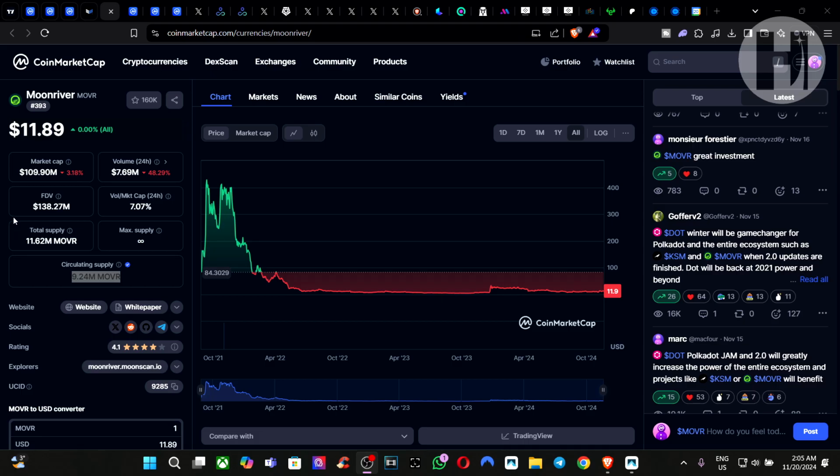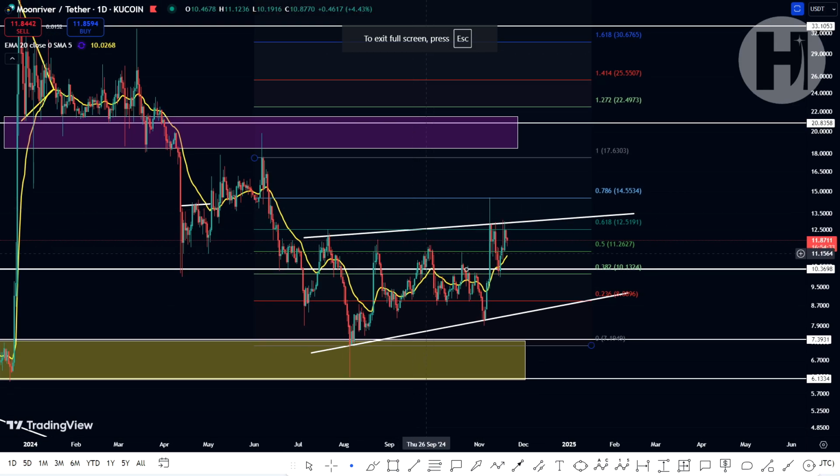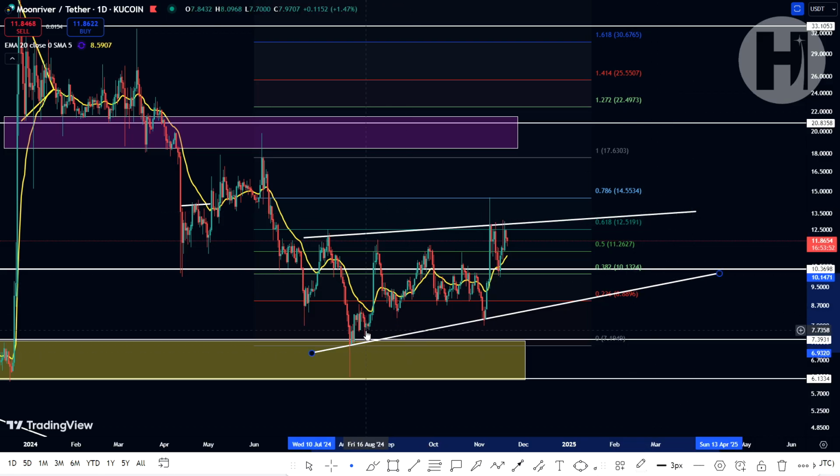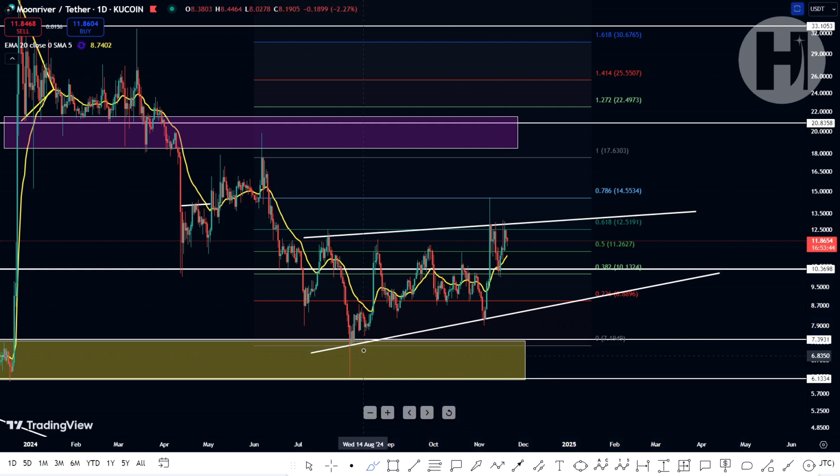Let's jump straight into the charts. Taking a look at the daily, you can see that we have a wedge pattern forming on the daily chart. We're bouncing off of this ascending white support trend line and off of this ascending white resistance trend line. Two touches each. I'm going to point out those touches over here and over here.